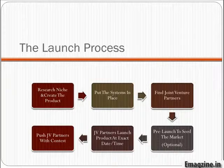The next is you're going to have JV partners that are going to launch your product at the exact date and time. This is the big launch day. This is those days where you see all those emails flood your inbox. They all seem to have the same subject line. They're all promoting the same product from every JV partner that's out there. If you've seen them come into your inbox, this is what you're looking for.